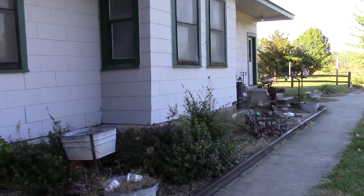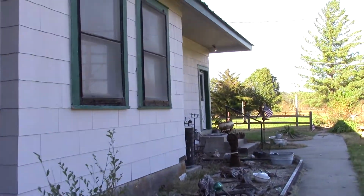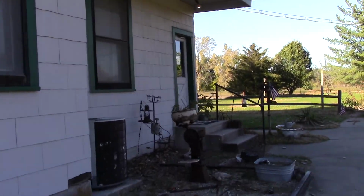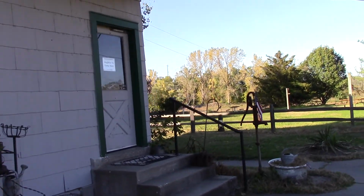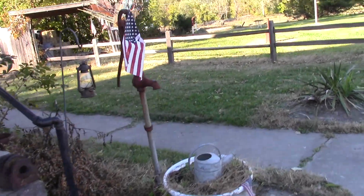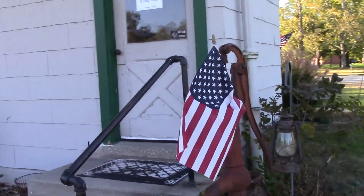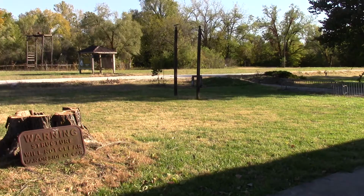Somehow it did not go completely damaged from the flood of 1993. That happened again in the middle of Missouri, and the owners have done a lot of work on the inside and outside to repair and restore and try to keep the history of what this building was and this area of Missouri alive. And I'll turn around real quick.